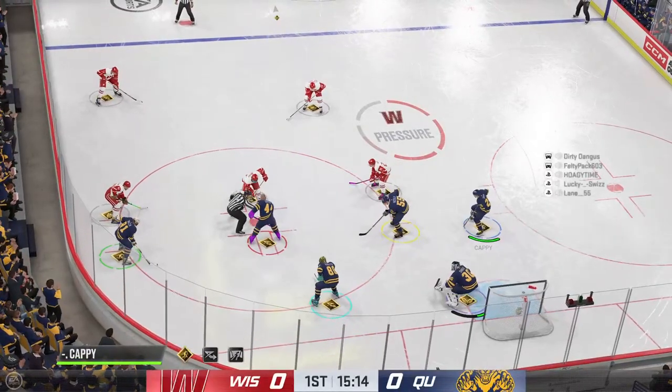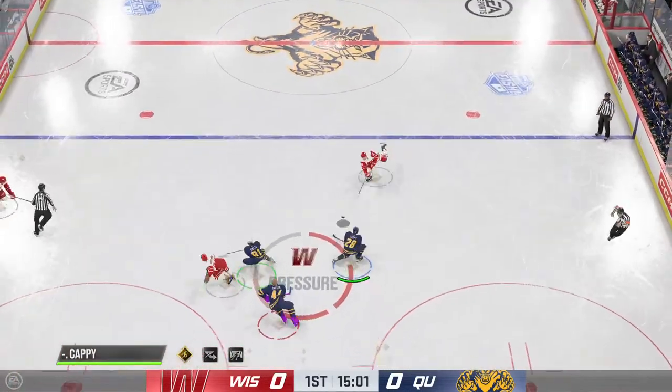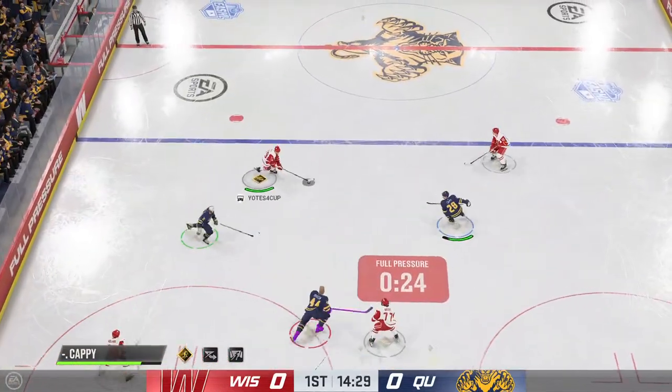Well, you know that you want to gain possession and you want to keep the pressure on because the goaltender is the only one who can't change, and he is the most fatigued guy on the ice. So you want to find ways to get some net front presence, get shots through the net, because, man, he needs a rest.